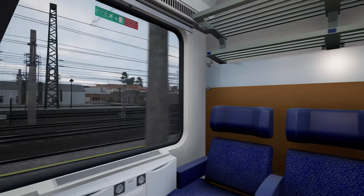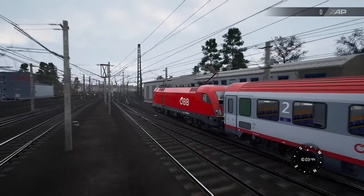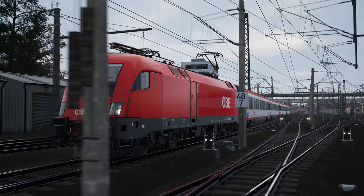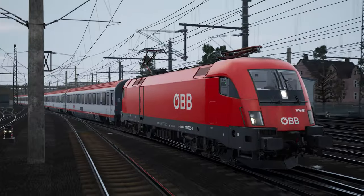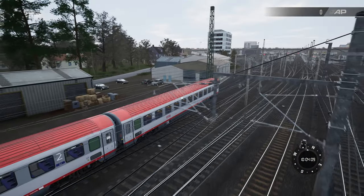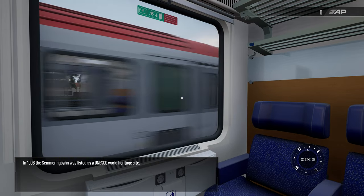It took some 20,000 workers 6 years between 1848 and 1854 to construct the railway through the Alps, and was the first mountain railway to be built in Europe. There are a total of 14 tunnels and 16 viaducts on the line. The line is 41 kilometers in length from Gloggnitz to Mürzzuschlag, rising over 460 meters to the summit before dropping again. In 1998, the Semmeringbahn was listed as a UNESCO World Heritage Site.